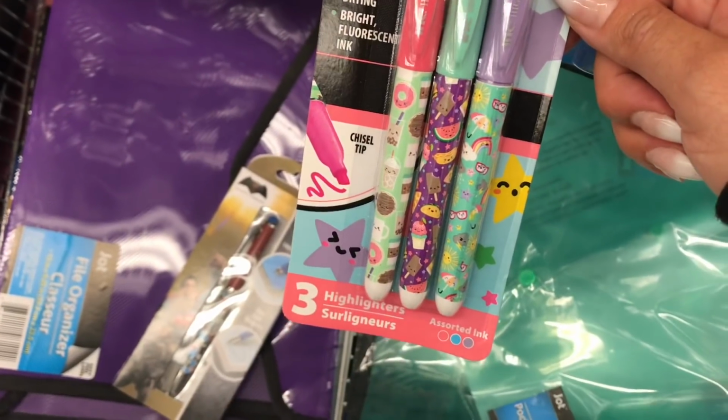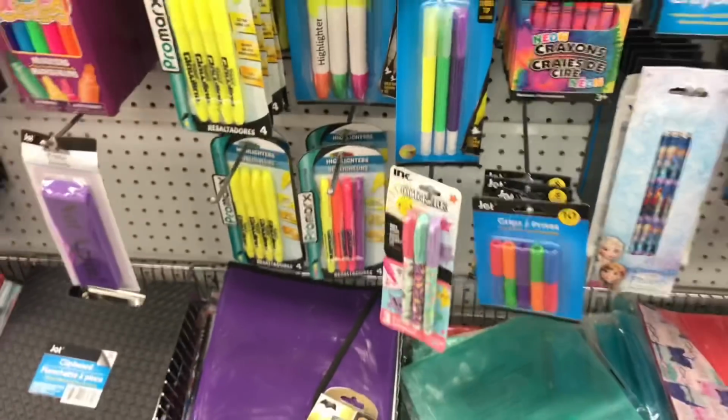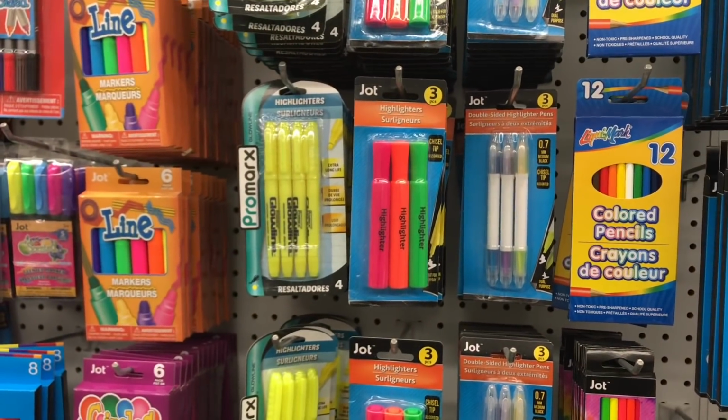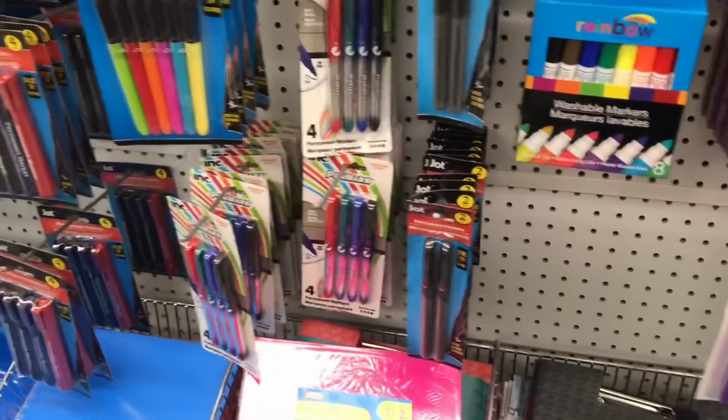Oh, these are cute. They're so, what is it, kawaii? Like the cutesy term for... There's a style of marker. I can't even think of the name. I'm sure somebody's going to be able to tell me, but it's on the tip of my tongue.